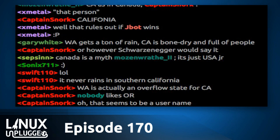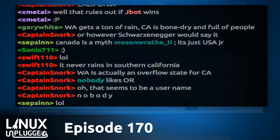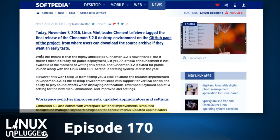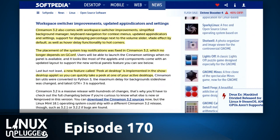Well, we got a little breaking news right now as we record the show, Wes. We got ourselves a brand new edition of Cinnamon that just hit stable, but it's not actually available to install. Version 3.2 has been released by Clem, and it's got some fanciness in it. It comes with a workspace switcher that's been updated and improved, a simplified background manager, keyboard navigation for context menus, which is dope, updated app indicators and settings, and support for display and percentage next to the volume slider. Also, the placement of the system tray notifications was fixed and is no longer dependent on gconf, which could be good depending on your view.